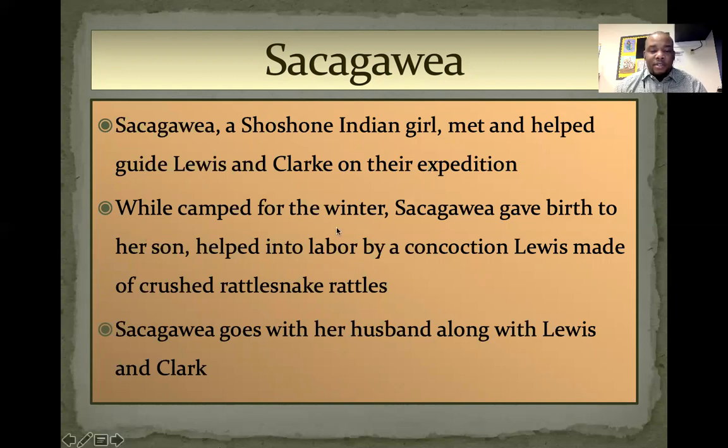While camped for winter, because obviously they went through a couple winters, they took 2.5 years, Sacagawea gave birth to her son, helped into labor by a concoction Lewis made of crushed rattlesnake rattles. So remember, this is very primitive medicine. There were no modern hospitals back then in 1800, so this is very primitive and old types of medicine here. Rattlesnake rattles, right? Basically rattlesnake tails.